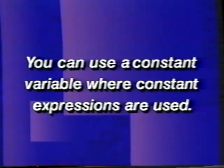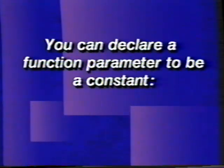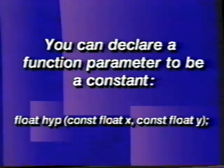The constant qualifier is used to declare variables to be constant values, so they cannot be changed. C also supports the const qualifier, but with C++, constants are more flexible. In C++, you can use a constant variable anywhere you can use a constant expression. For example, you can use a constant variable to declare an array size. You can also declare a function parameter to be a constant to prevent it from being modified within the function. For example, float height(const float x, const float y). The constant qualifier is very, very important for C++ class declarations, as we'll see later.